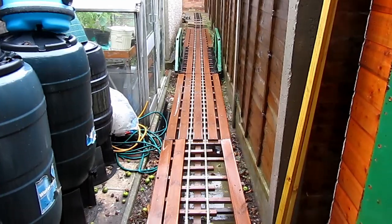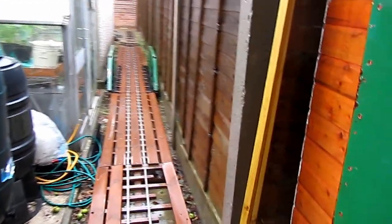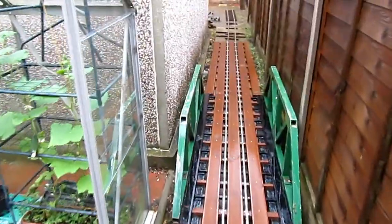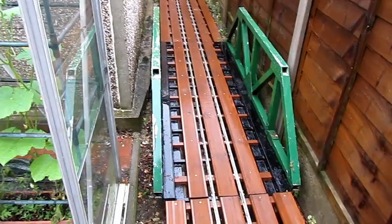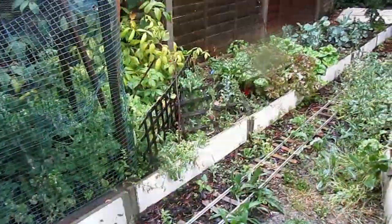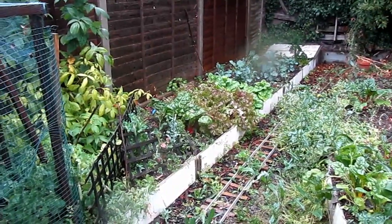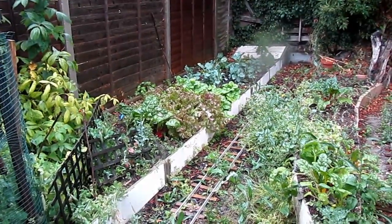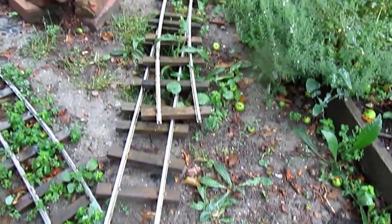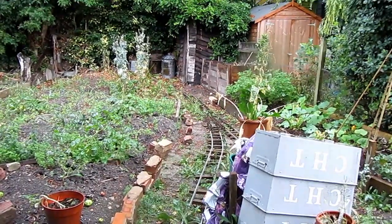Down this narrow passage I've had to build this great big long bridge construction, which includes an actual bridge. It's still not quite finished, and I had to build a bridge over the lawn, and I've had to construct these raised beds between which the railway track is laid. But at the point of recording I still haven't quite finished, so there's still some to go, particularly this leg down to the compost heaps.